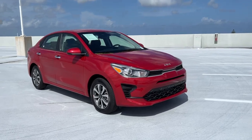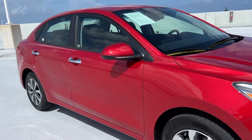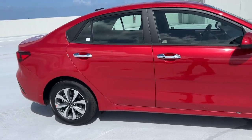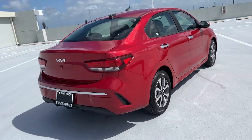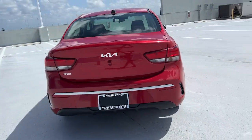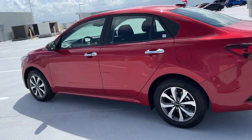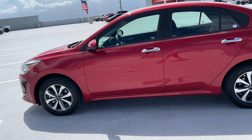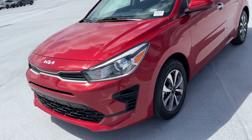You will love the features of this 2022 Kia Rio. With less than 5,000 miles on the odometer, this vehicle stands out from the rest. Enjoy lively performance, refined comfort, modern infotainment and connectivity, as well as surprising affordability in this multi-talented Rio. Available as a sedan or hatchback, this sprightly subcompact is ready to take you places.